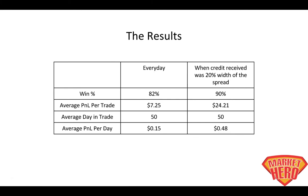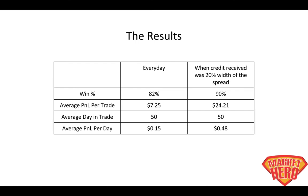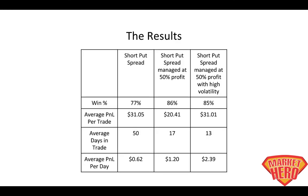So when you do it every day, obviously it's a profitable strategy. This is a bull market. Both bull strategies work to the tune of about 15 cents per day. But as you might have imagined, when you're collecting a lot of credit, 20% of the width of the strikes, now you're right 90% of the time for 48 cents a day. So about 3 times more money per day. So this is really eye-opening. Let's go over it again.